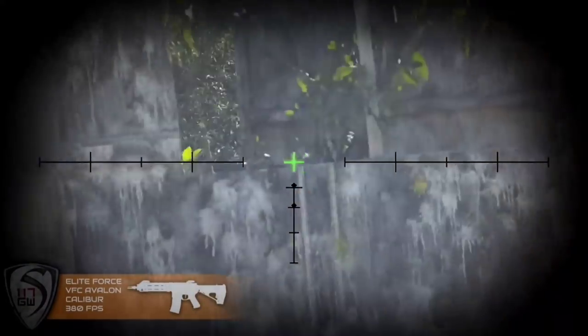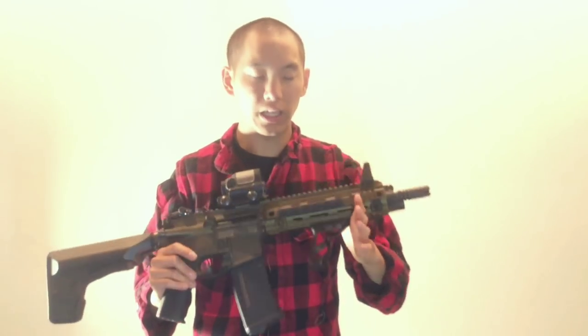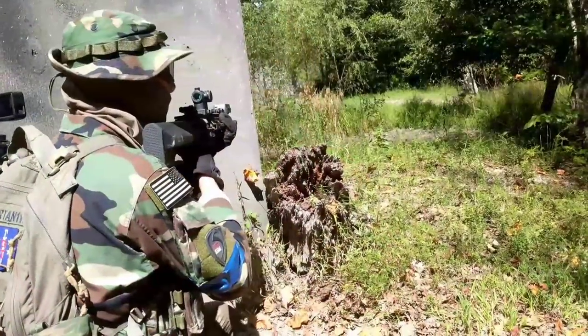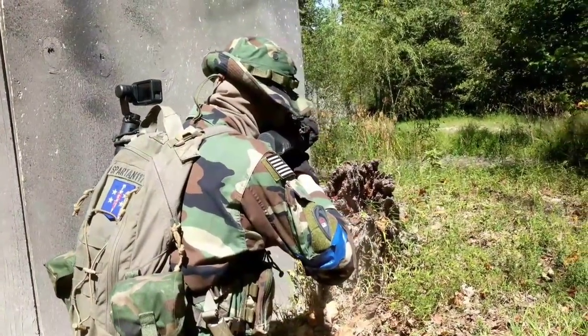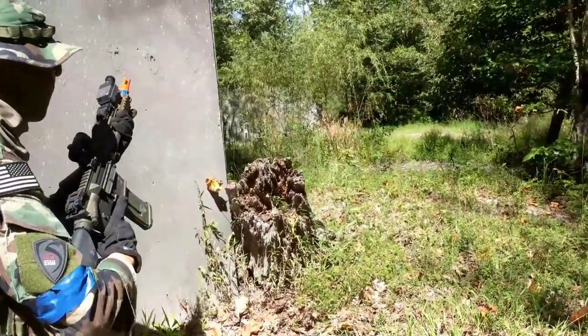Range definitely was killing people at least at 150 feet or more. You could probably get kills a little bit further, probably more around like 200 or so. I'm thinking about dropping a couple upgrades in here. Maybe bringing it by Umbrella Armory, or at least putting a Promi barrel with RHOP or something in this gun, just to get a little more range out of it, and maybe bumping it right up to 400 FPS. But out of the box, the gun's absolutely fantastic.